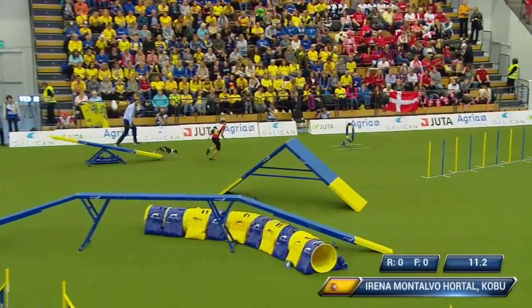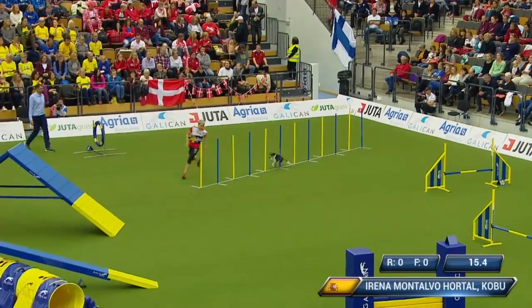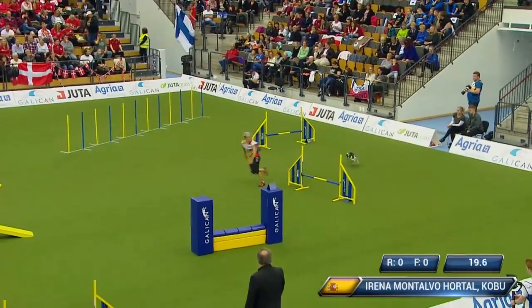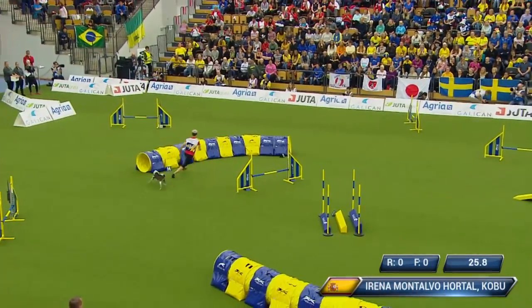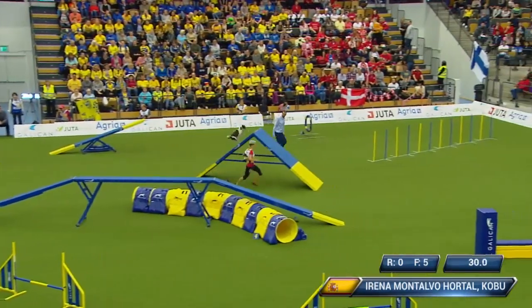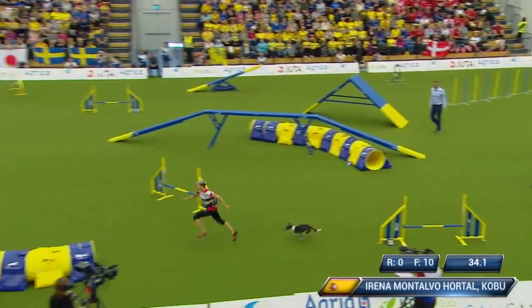Brazilian Terriers surprisingly have a lot in common with the Swedish-Danish farm dogs. Really? I think they look quite a lot like each other. We have five faults on that dog walk. Still no double cleans. Another five faults picked up on the A-frame.